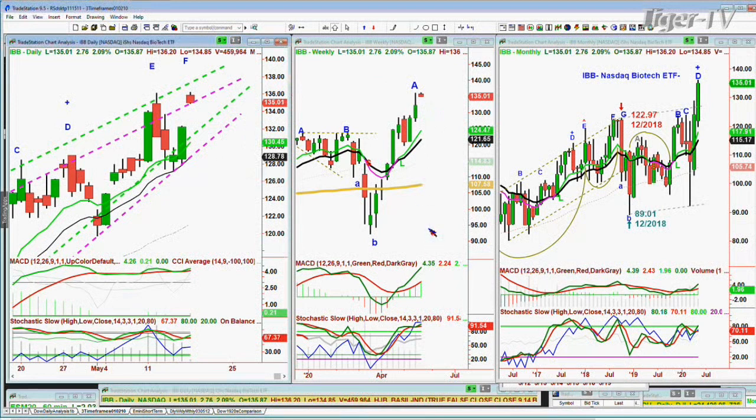That's a nice, easy way to look at it. But it's only a leg A from the 90s to 135, single leg A. It's getting really close just on the mathematical possibilities of continuing to a higher weekly high. It's already made one this week. Maybe next week it doesn't. So it says it's getting a little toppy.